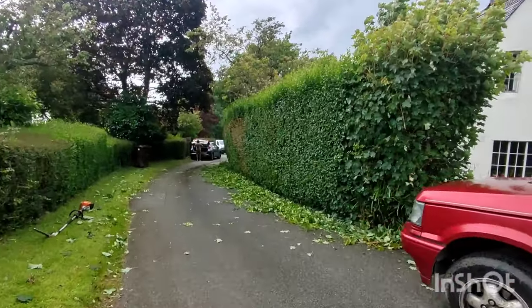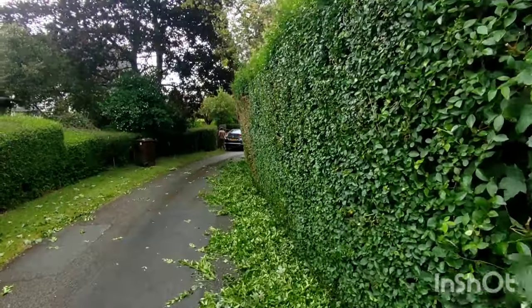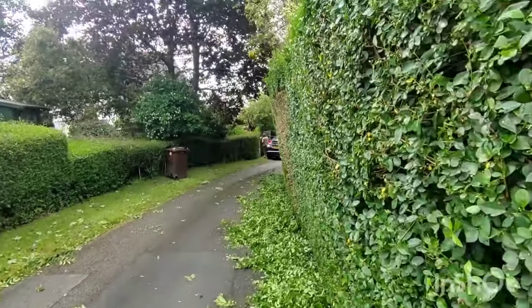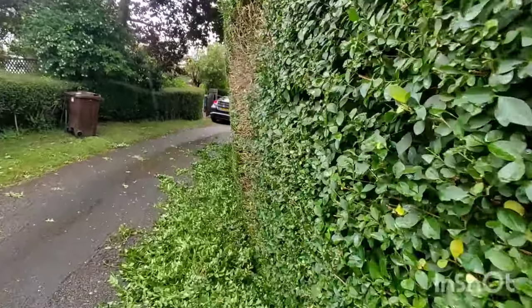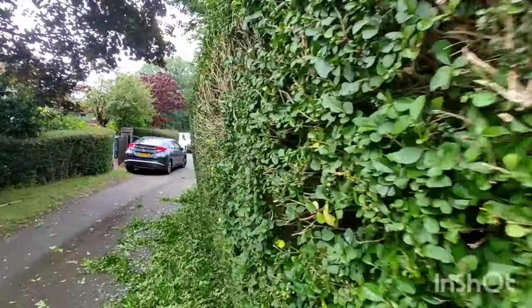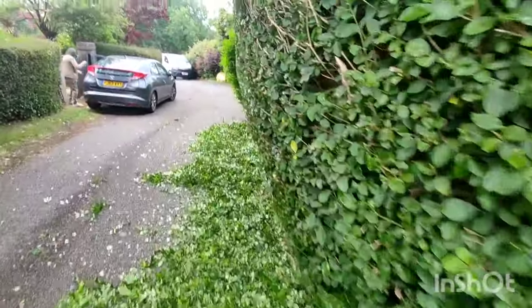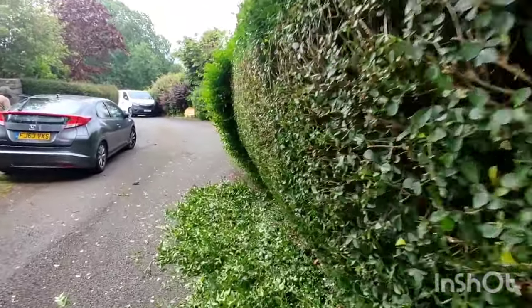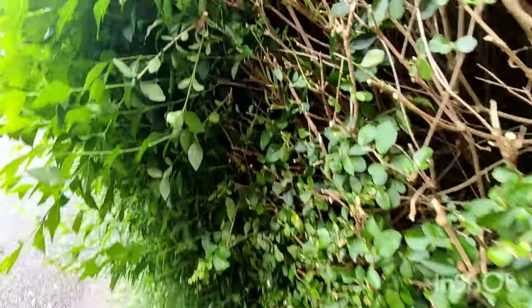Right then, show you what we've got so far. Taking this one back quite far because it was all over the place, just to get it sort of straight, you know. Comes around the corner here, so that's a natural bend there, but the rest of it is cut right back. So the helmets have actually taken off now.